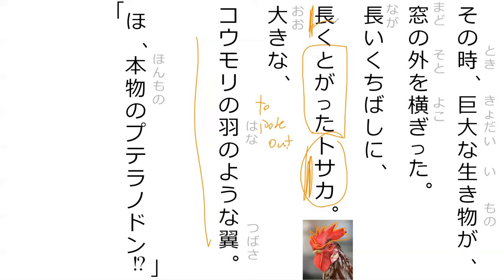Then we have nagaku. Now we have ku here rather than e. Does this ku mean that we're describing the togata or the tosaka? What is long? Interesting. It is the tosaka. It's actually the togata. So it's saying it's poking out long rather than saying it itself is long. That's why there's a ku here.